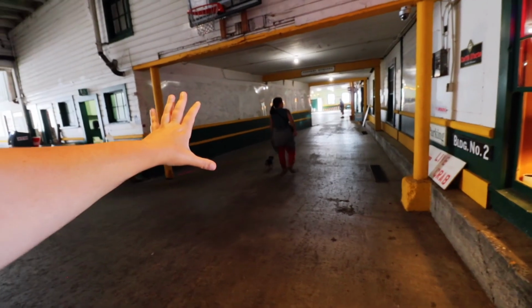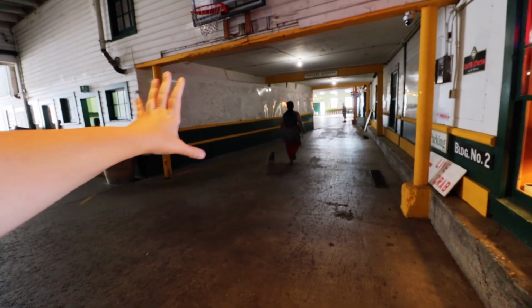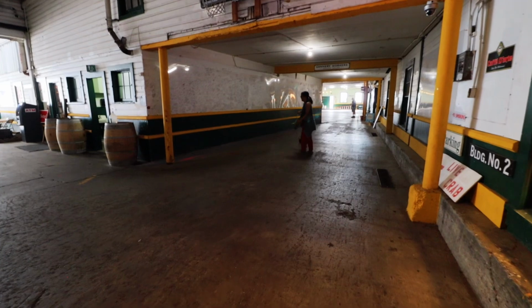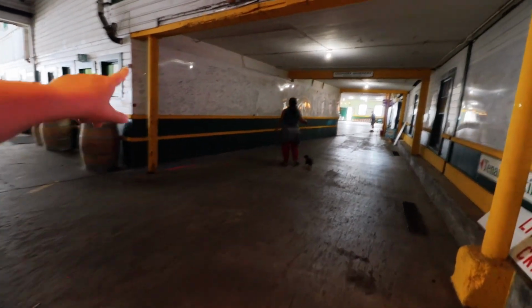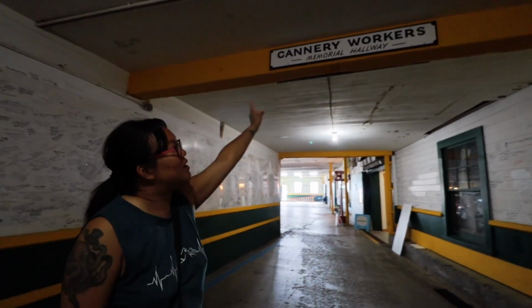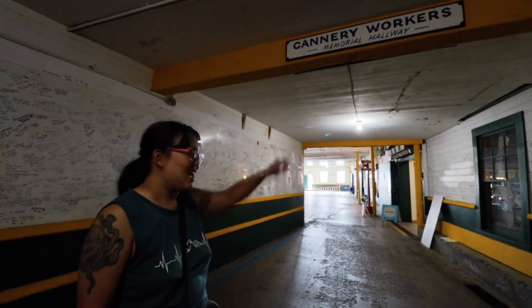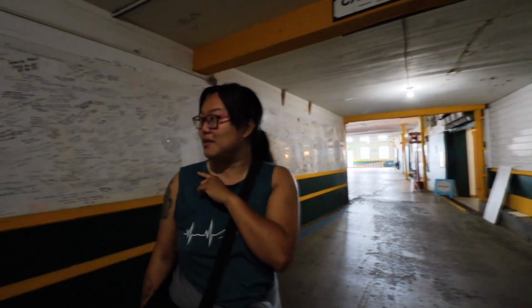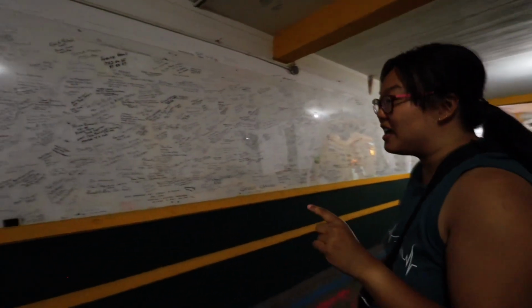So Riley is taking me through this area because she already walked around a little bit, and she's got some things that she found, including this wall over here. Let's go see what it is. So this is the Cannery Workers Memorial Hallway. There's a sign over there that says that only cannery workers can sign these walls. And if you look, I think the oldest one I found was like 1938.